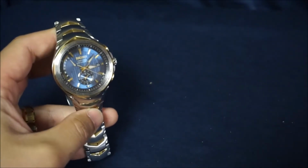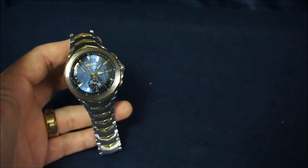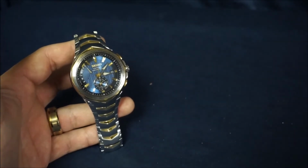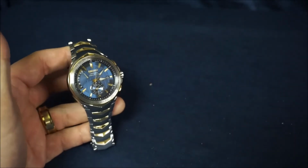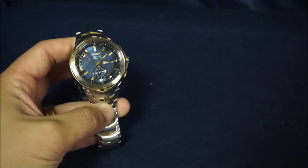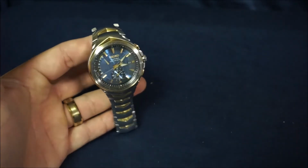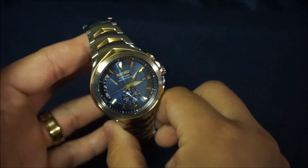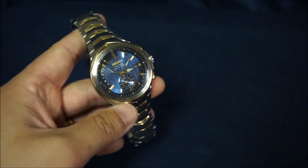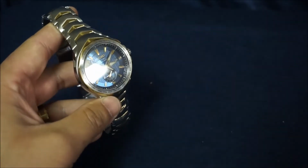Alright, next talking point is X-Factor. Basically charisma, overall attractiveness, the things that you can't really make quantifiable assessments on. So for X-Factor, I give it a 5 out of 5 because damn, this is a good looking watch. And you might disagree with me, but for me personally, everything about this watch makes me smile. Just from the gold accents to the blue watch face. Man, it's so handsome and attractive.